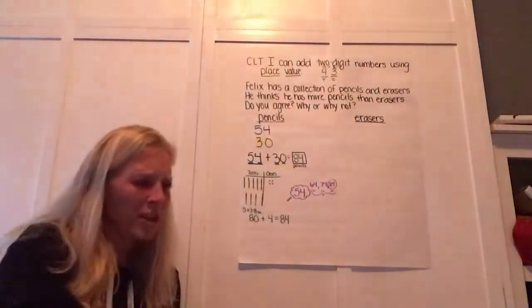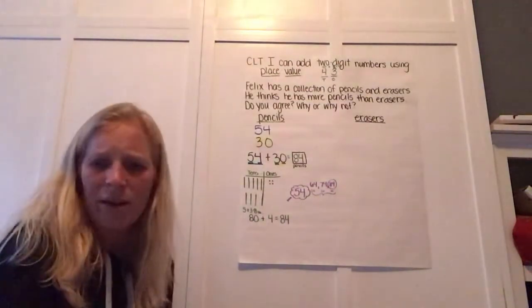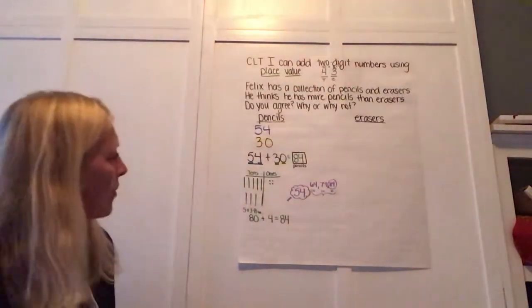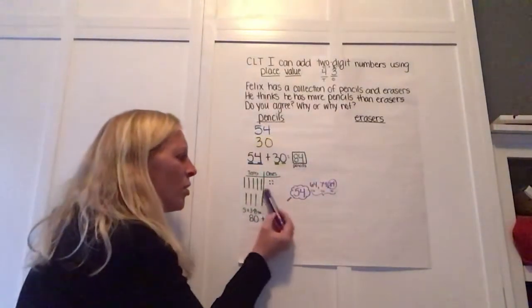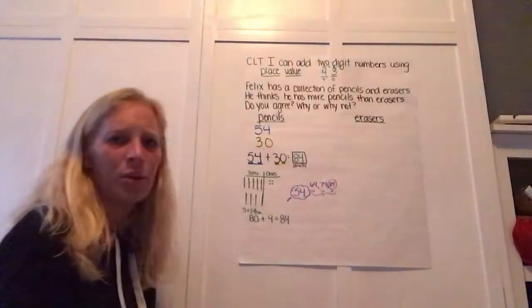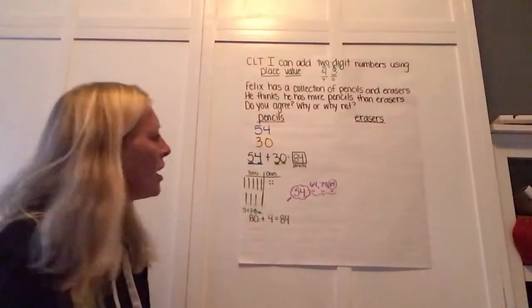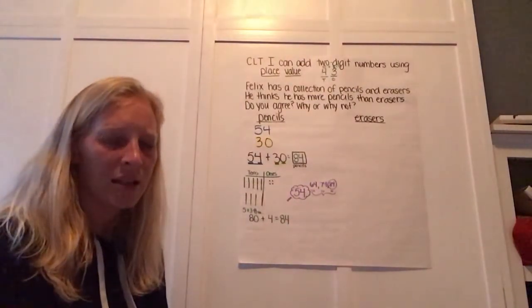But did the 1's place change as well? Why didn't the 1's place change? You can see that so beautifully in this model. Right? There were no other 1s that we were adding to it. Absolutely. Now, friends, he has 84 pencils, and he thinks he has more pencils than he has erasers.